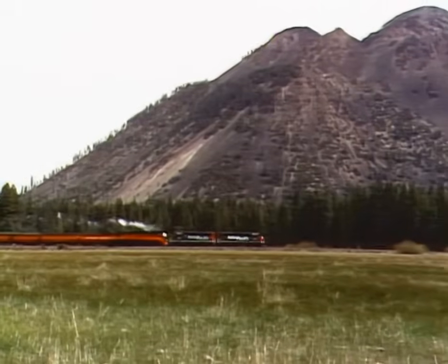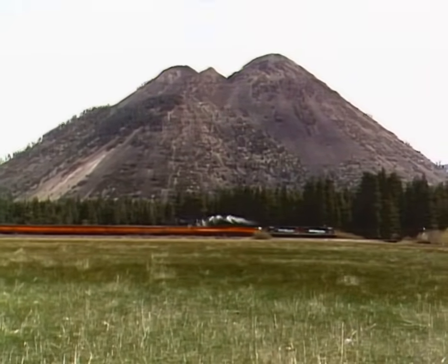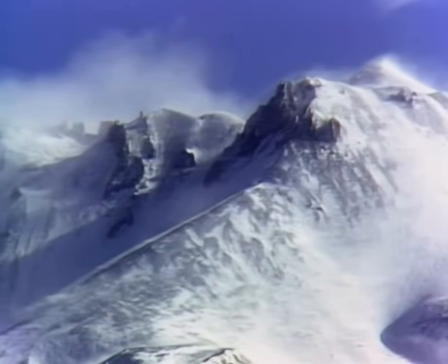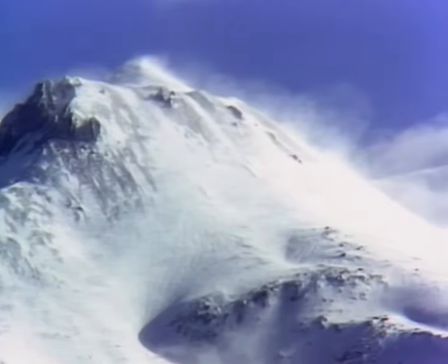Soon, we were back on the road, sliding by the Black Butte cinder cone. Above towered the lofty, windswept peaks of Mount Shasta. This volcanic giant was one of several dormant volcanoes along the Pacific Ring of Fire.